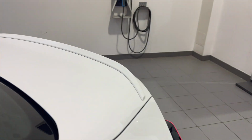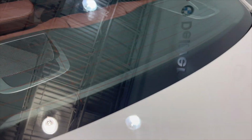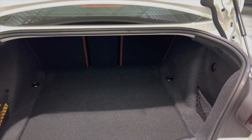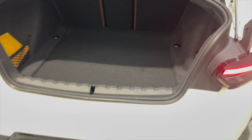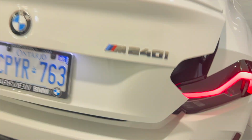I love the way the Harman Kardon system looks in the rear window here. I love how this Harman Kardon looks. Like when you're looking in, it's like, yep, you know it's got the good sound system in that. Trunk space, it's what you'd expect from a 2 series. Just enough for all your stuff. It's not gonna be huge. It is a small little coupe. That's the whole point of this.